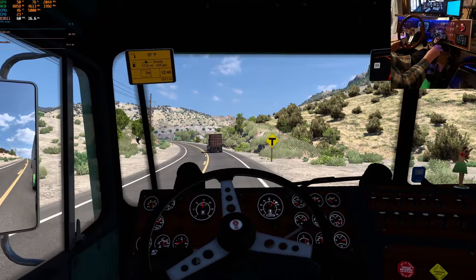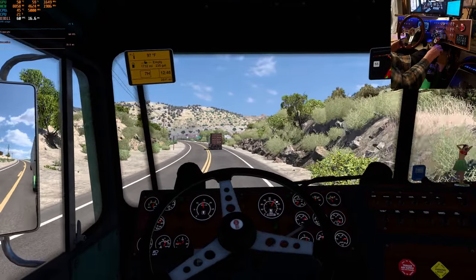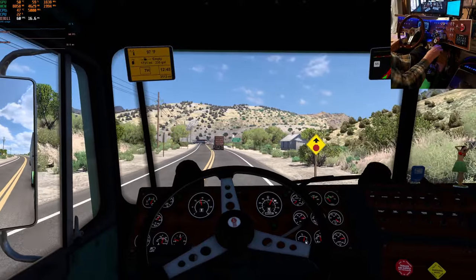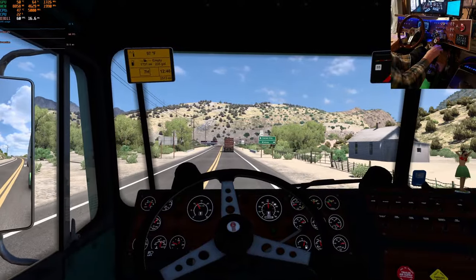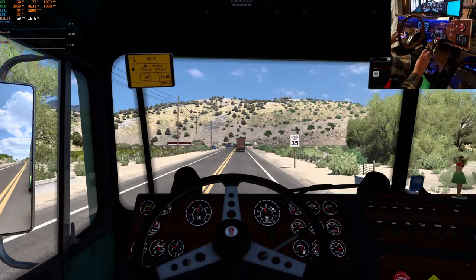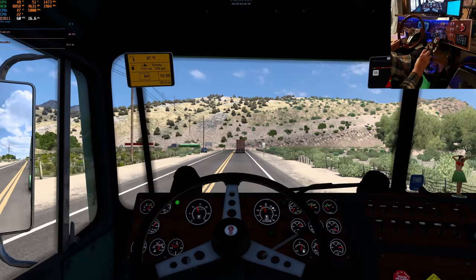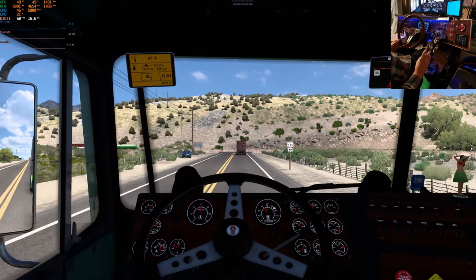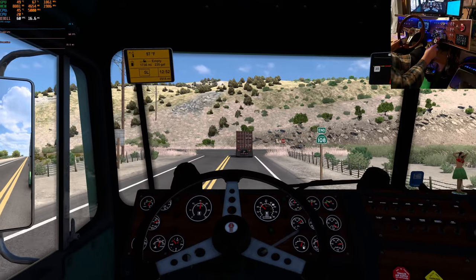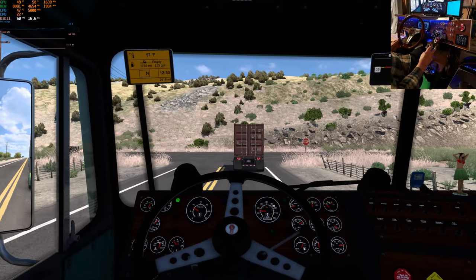We were able to pass a few vehicles there and get ourselves into a clear zone. Get ready to turn left, because quite often it's a real pain. But I mean, if you're not in a hurry, they just drive the speed limit, it's fine. Turn left now.